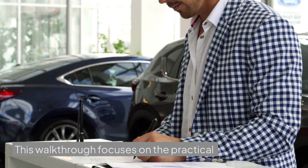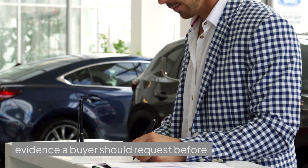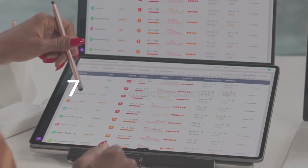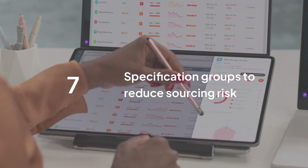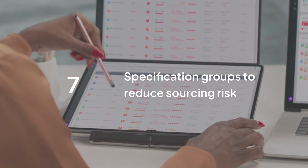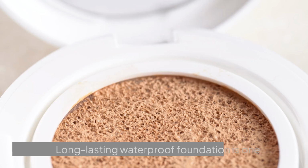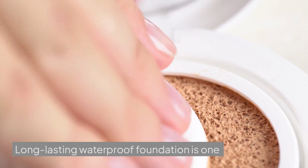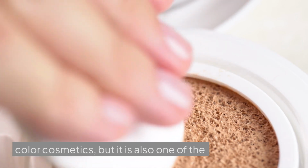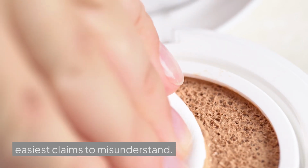This walkthrough focuses on the practical evidence a buyer should request before moving forward with a purchase decision. Buyers can reduce sourcing risk by checking 7 specification groups across claims, shade, packaging, and documents. Long-lasting waterproof foundation is one of the most common claims in wholesale color cosmetics, but it is also one of the easiest claims to misunderstand.